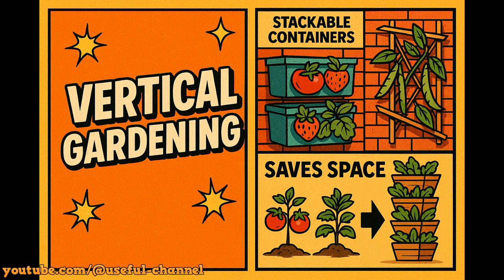Smart Gardening 2025: How to Grow More with Less Space, Time, and Water. In 2025, urban gardening is transforming how people grow their food.